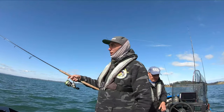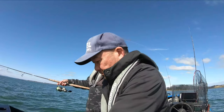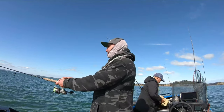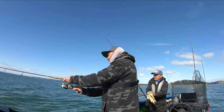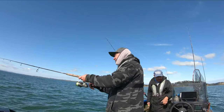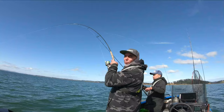Current's picked up a little bit. We're only using about a 1 ounce. Ooh. Little nudge. There's a donkey, there's a donkey. Yeah. Strike. Number one. Oh, we're on. We're on, boys.